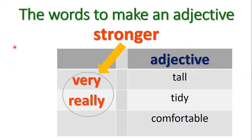Now I will open a secret. Some words can make an adjective stronger. And these words are very, really. Let's listen. We've got an adjective tall. We may say, he is tall, as simple as that. But it's possible to make the adjective tall stronger. So we should add the word very and put it before the adjective. And the sentence will be, he is very tall. Or he is really tall.